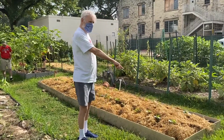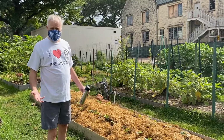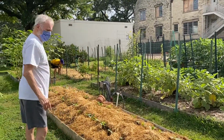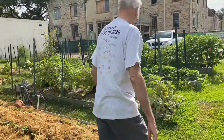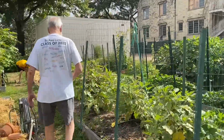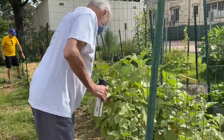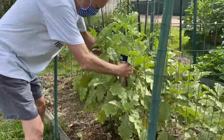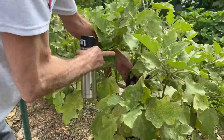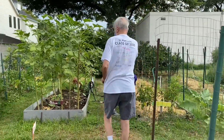This one has black-eyed peas. Black-eyed peas are one of the few things that you can plant this time of year and that will produce. That has more eggplant. You can go look at one. I'll show you. They hide real well. Sometimes it's hard to find them. And this one has okra.